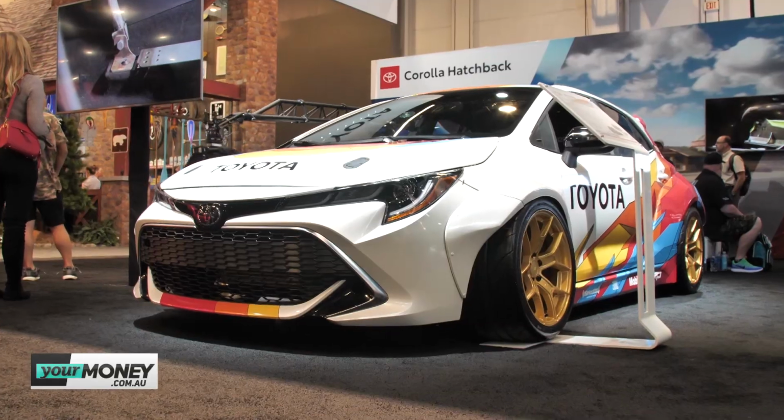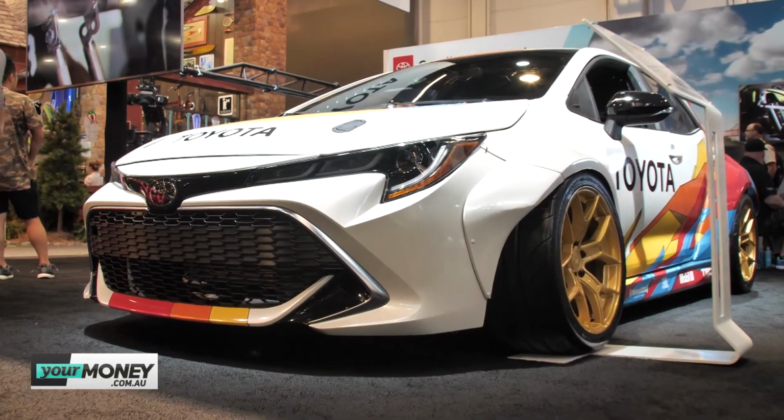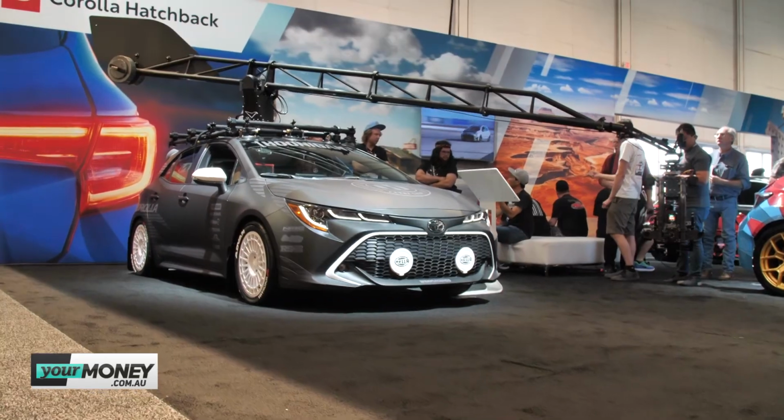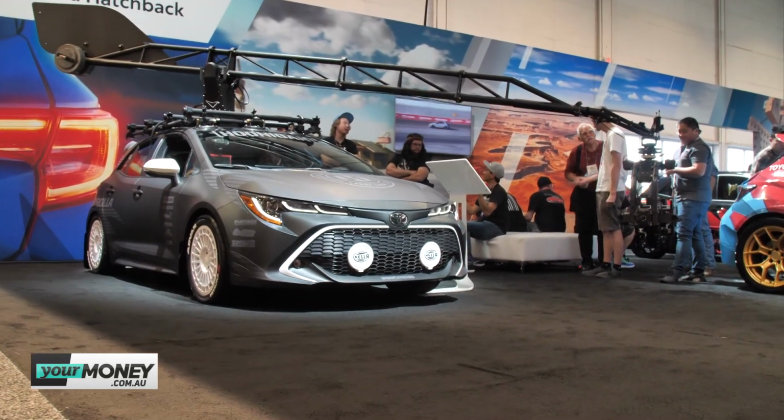Which was your favourite? Like the 700 kilowatt Corolla. Yeah. But my actual favourite was the Hoonigan car. So they had a car that had a Russian arm on it. It was a camera car. It looks sensational. So very cool setup.